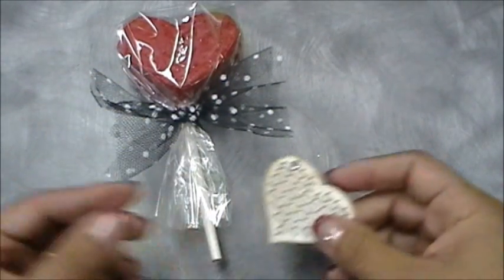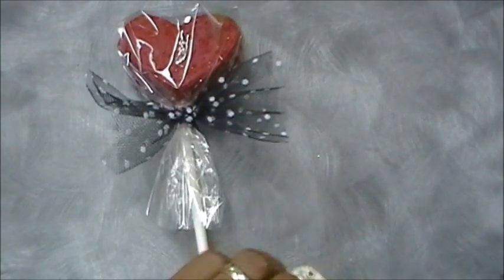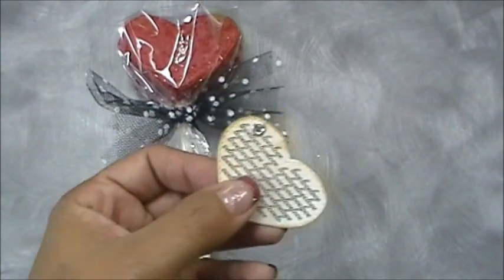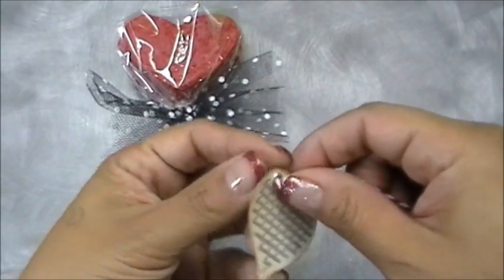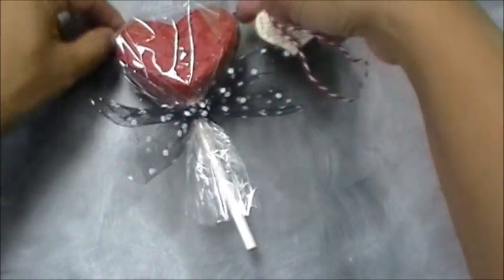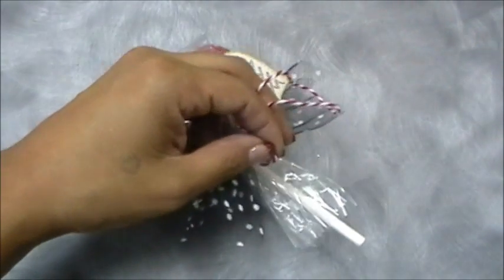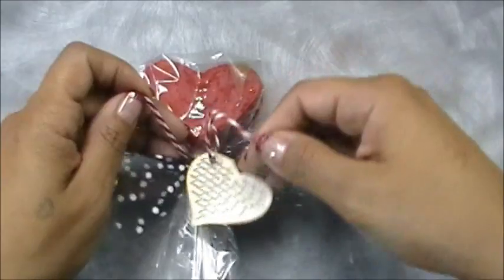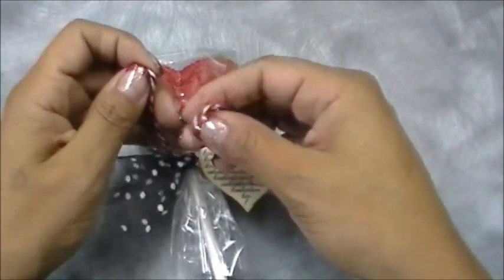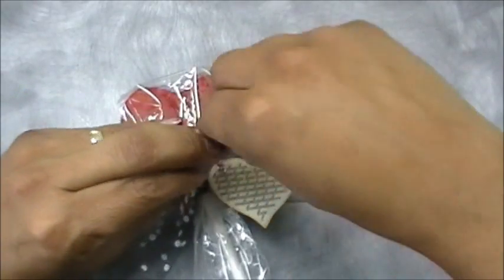Okay, so now what I'm going to do, I'm going to use my little red twine here to get this through this little hole here. Okay, so I got this through, and then I'm just going to get this around here, and let me trim that right there. And then I'm just going to tie a quick little bow. Nothing special. Isn't this so pretty?